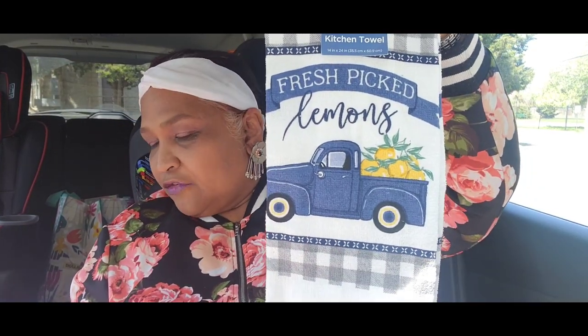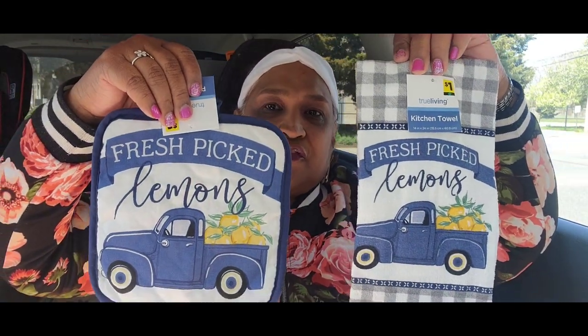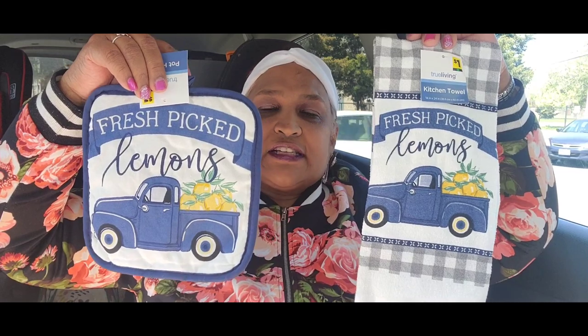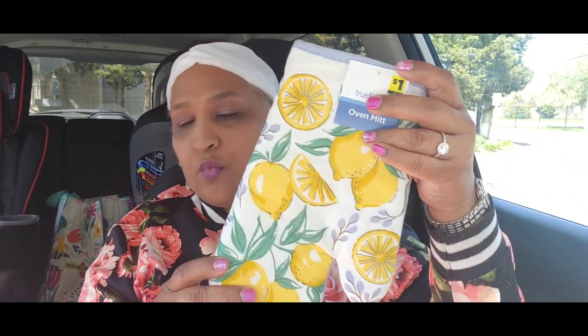Then, guys, wait till you see what I have in my bag. Okay, so I picked up this, by True Living, a kitchen towel. It says fresh lemons picked. And then I got this to go with it. It's just one of these, but it's okay. It's beautiful. Isn't that stunning? And then the other thing I picked up is this True Living oven mitt with lemons. I think this one is absolutely beautiful, and it's also a dollar. I absolutely love that. Really love it.